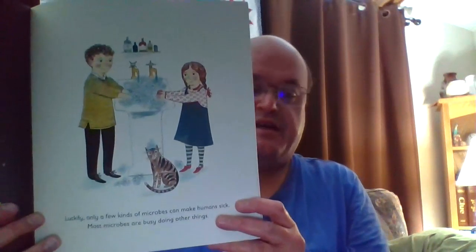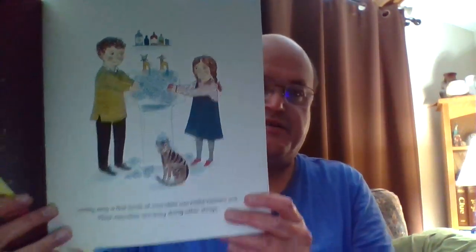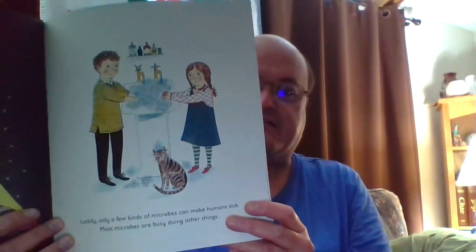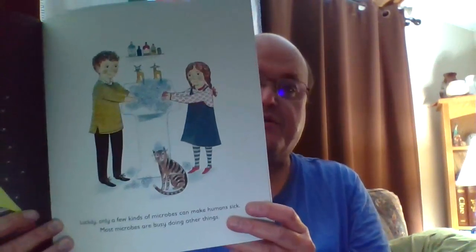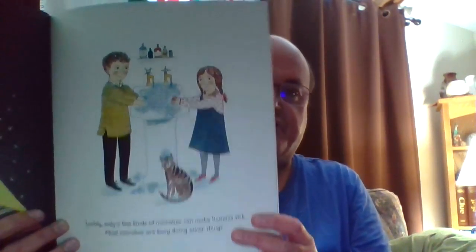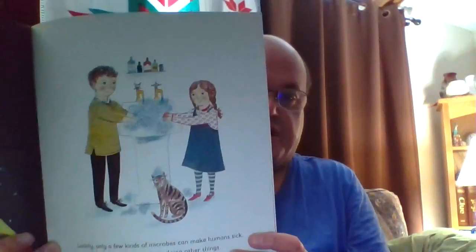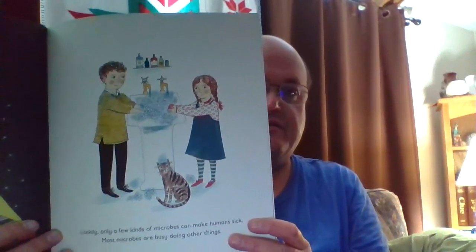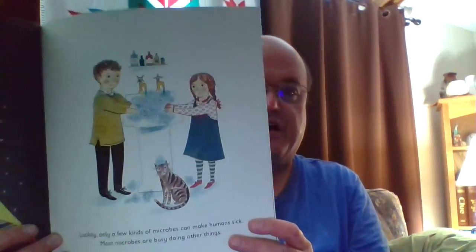If I stop on any page, this one is the most important. As long as you wash your hands with soap and try not to touch your eyes, nose, or mouth, most germs won't be able to get to you. Okay? But you have to do a really good job.